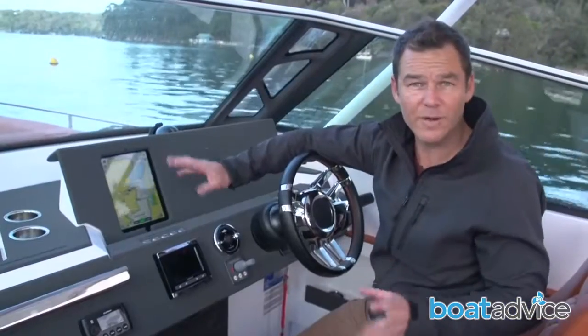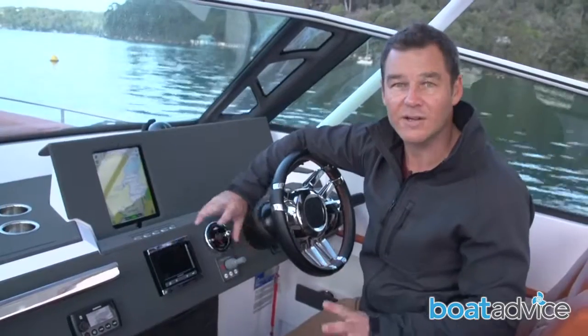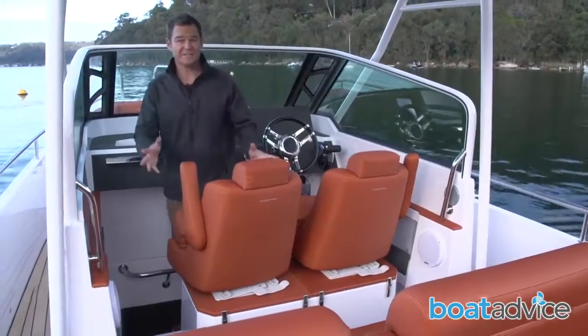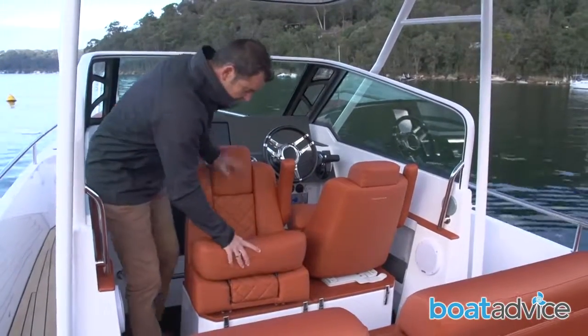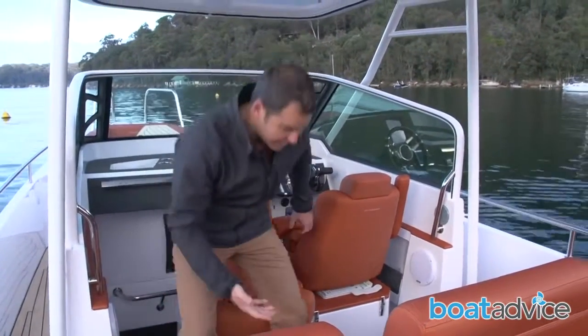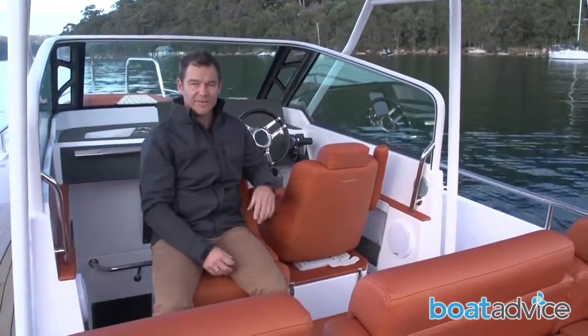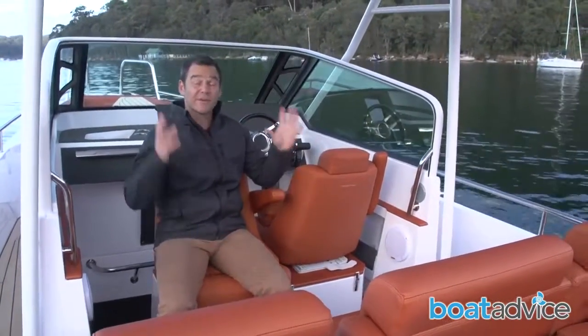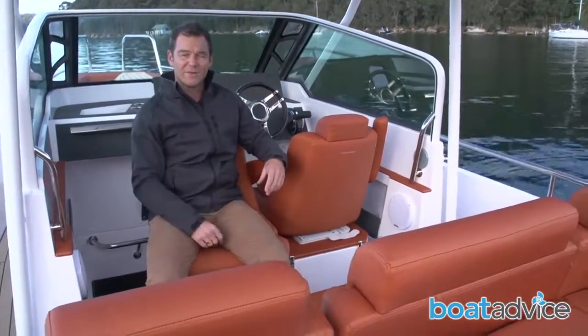It is quite a long boat at 28 feet, and that makes it a little bit easier to maneuver in tight spaces. Once you've reached your destination, you can just spin these seats around. You've got a nice comfortable area where you can all have a little conversation. There is an optional picnic table that can sit between these seats, but it's a great place as well to sit protected from the sun and enjoy some nice food and great conversation.